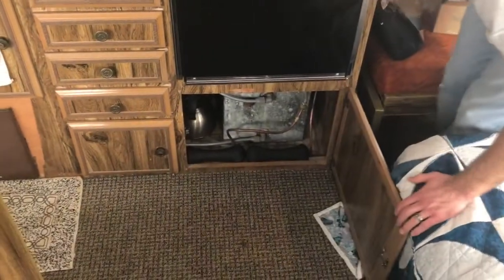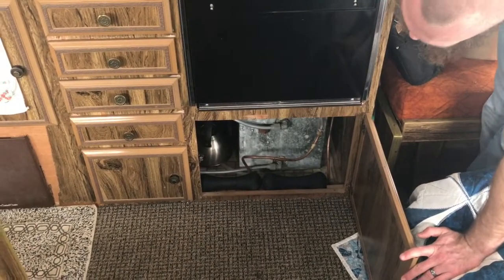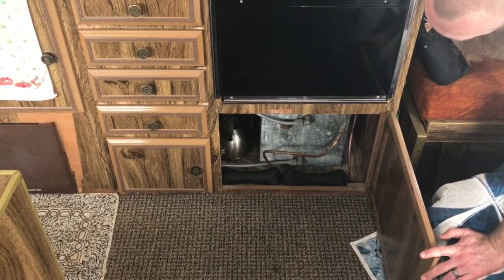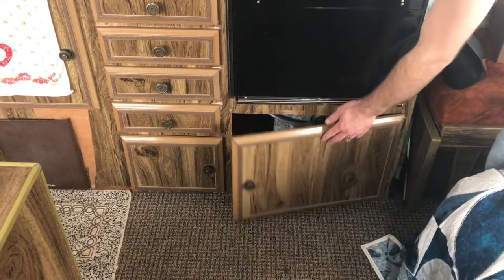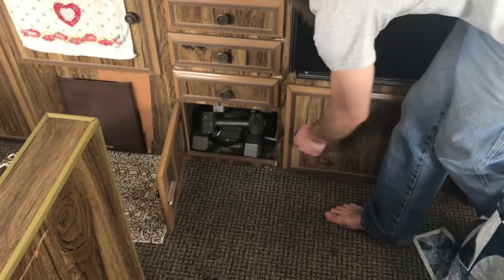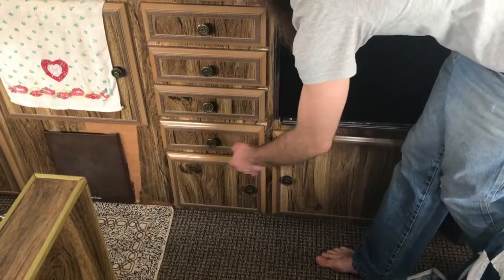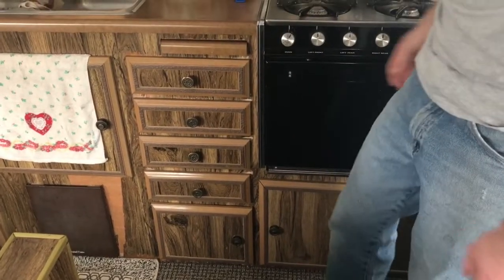So this is the hot water tank and tubing. We have our weights in there, and we just have to be careful not to break anything. It's all one big area. We have just a handful of dumbbells and ankle weights and random things.